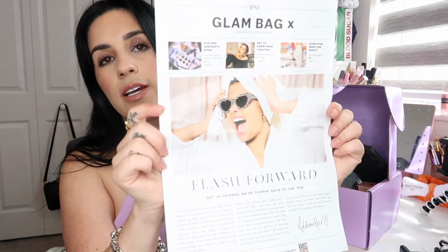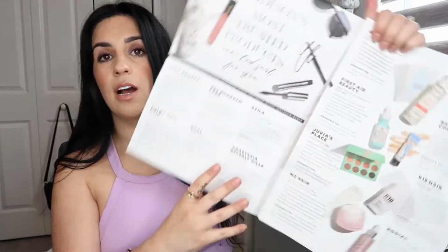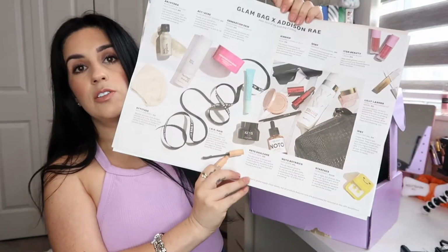So then this is what you get inside. It's like a little newspaper, and obviously Miss Addison Rae is on it. And then it says curated by Addison Rae. Flash forward, it says getting friends, we're tripping back to the 90s. Then it gives like a little explanation, which you can go ahead and read. And then it says Addison's most trusted products curated just for you. So obviously she picked out things that she loves, that she uses, that she knows about. And then it gives you the name, the prices, all the information about each of the products that are inside. And then there's more. As always, as I pick out an item, I'll go ahead and tell you the size and the price and all of that, just so you can have an idea.